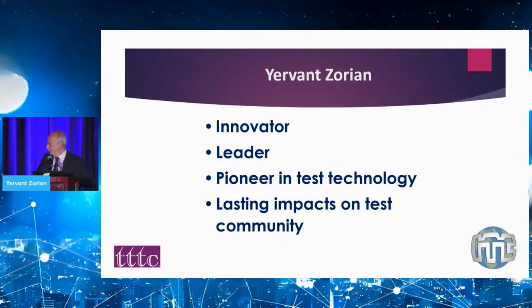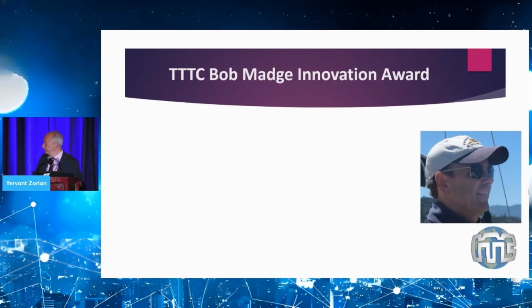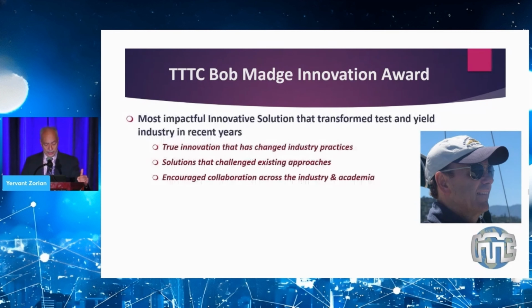Okay, there's a little bit more on our TTTC related awards for today, after the one that Lee kindly brought up. This one is the Bob Madge Innovation Award. You know Bob Madge, one of our colleagues who passed away a few years ago. Since 2015, we established this new award.